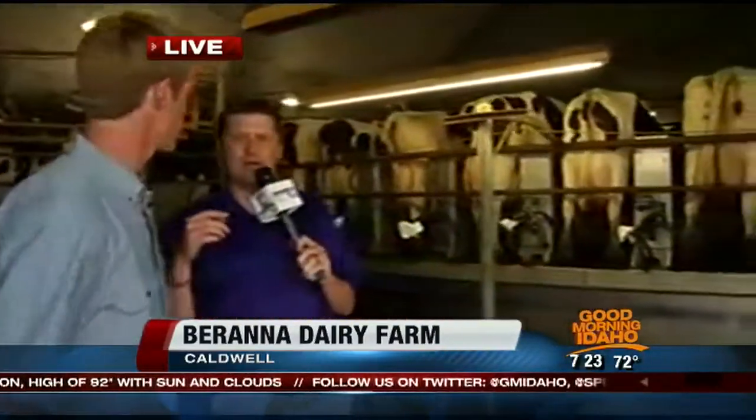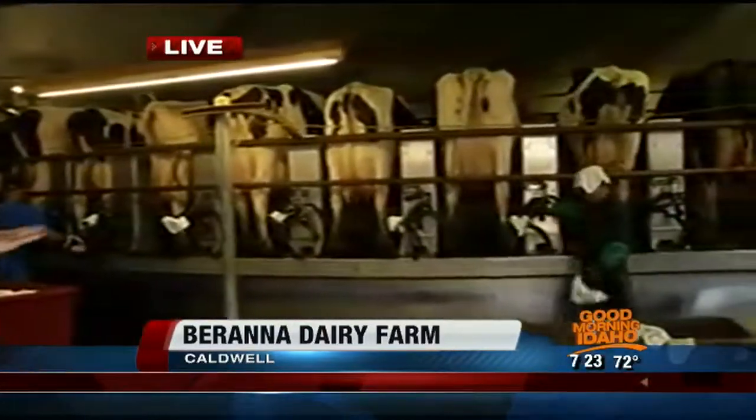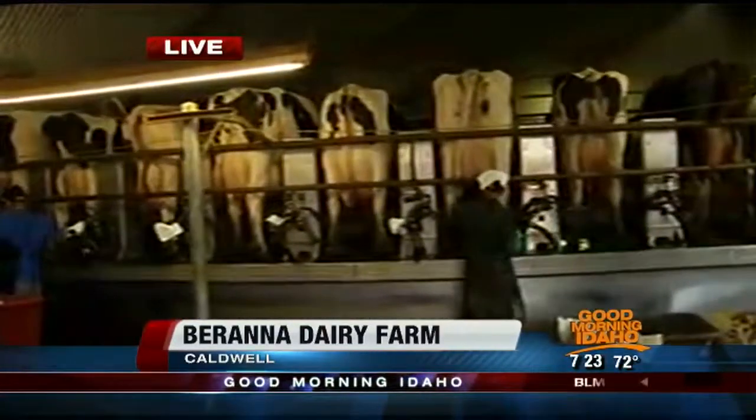We are actually inside, would you call this the milking facility? Yes, indeed. This is the milking parlor. It's a rotary design, so it's a massive circle wheel with 75 stalls on it. All right, so go show them this carousel while you explain how the cows come in and the different stations.